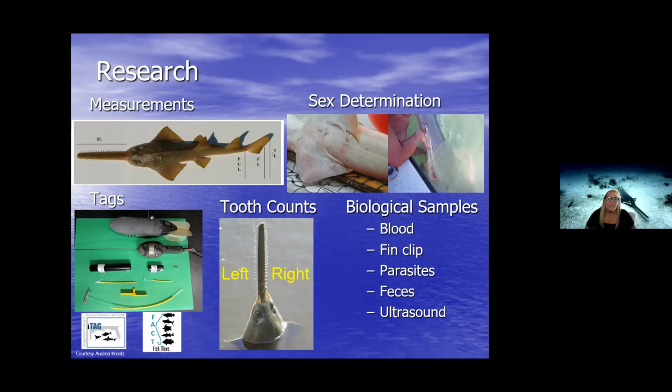We determine if it's a male or female, and we can tell that externally because male sharks and rays have external organs called claspers. This is what's used for mating. So we can just flip them over and see if they're a male or female.